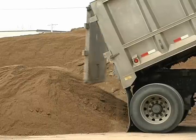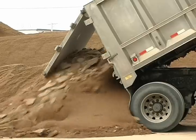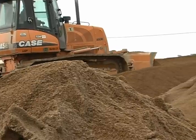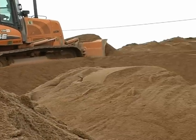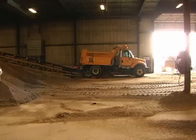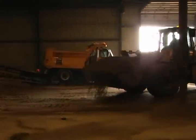They bring it in trucks that haul probably 12 to 14 cubic yards of the sand. We pile that up and then begin to utilize a dozer going back and forth, breaking up some of the frozen chunks. Once we feel it's in a condition to be brought inside, then we've got three loaders that bring that inside. The loaders are anywhere from 3.5 to 5 yard buckets. That's brought inside here and piled in stations.